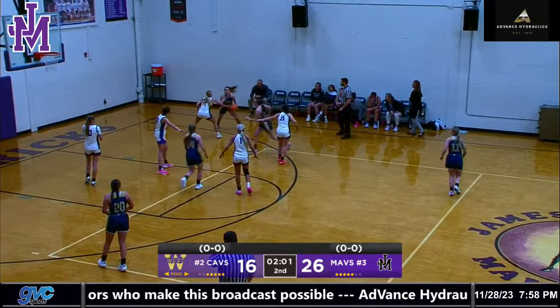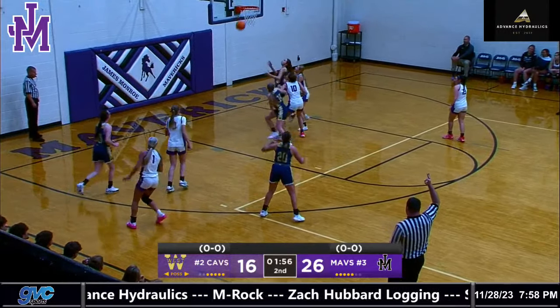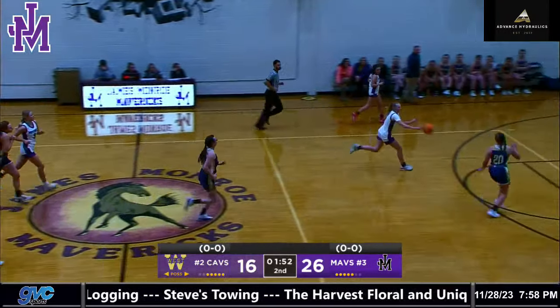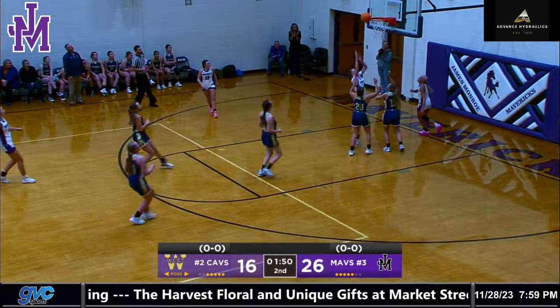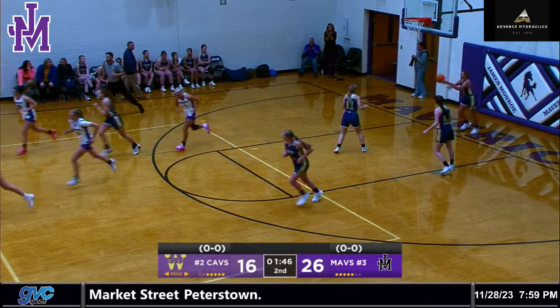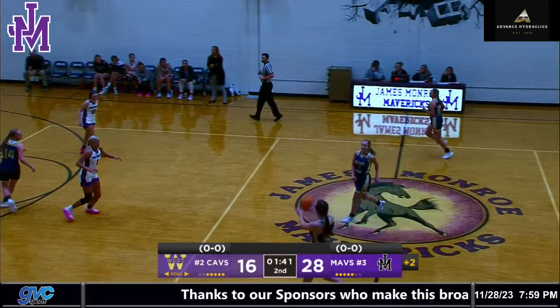Maddie Fields works the ball into the corner to Treadway. Treadway dribbles in, now finds Redden on the other side. Three in the air, leaves it short. Rebound brought down by Maya Dunlap. Dunlap's going to drive the left side, feeds to Borowski. Borowski with the layup, too strong. Rebound brought down by Dunlap, and she turns and puts the shot up. So the freshman has another two, and it's 28-16 with 1:40 to play.